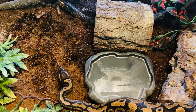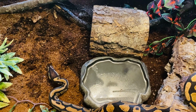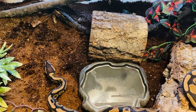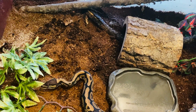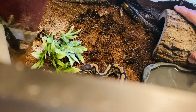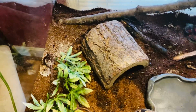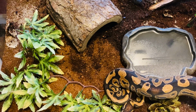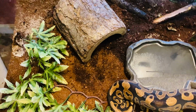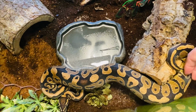Because this is always how he's fed, which is not the preferred method by most experienced snake hobbyists. So he's a little distraught because he doesn't see his hide, but yeah, that scared him. Sorry, I wasn't watching the camera. He hid his head immediately. See, his head went under his body when I brought the hide over. So he's okay. He's all right.